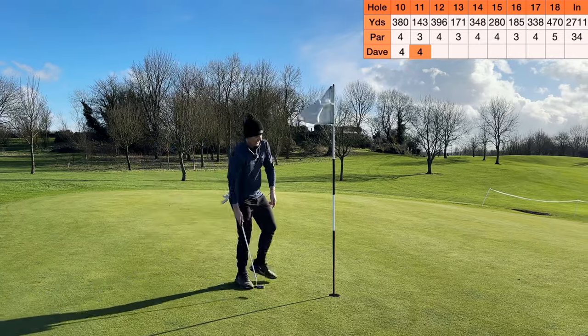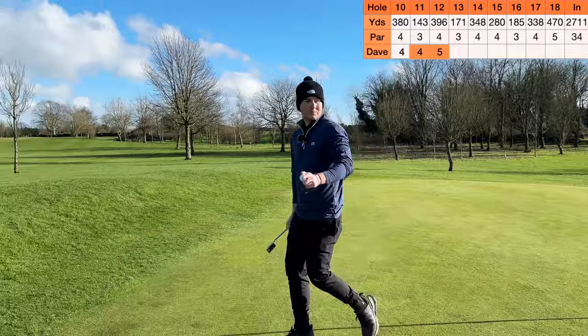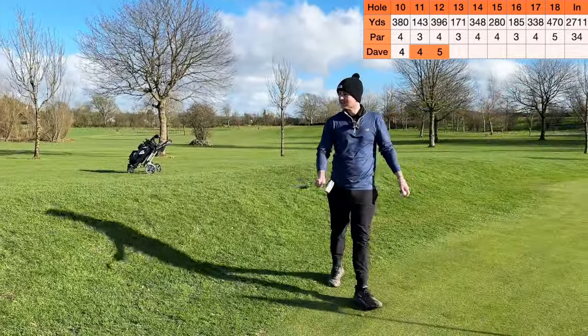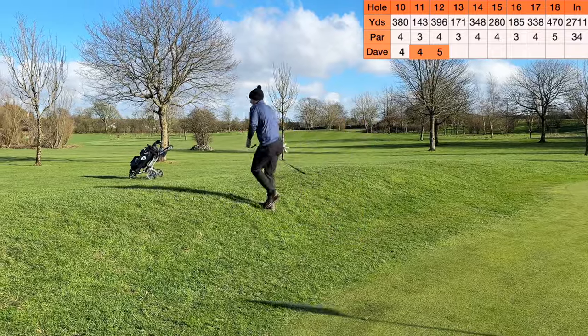Finally, yes. Thought I was never going to get that. There we have it, bogey, but I don't know why I'm celebrating that, because I'm there in one, 96 yards, off the back, big bogey. Shouldn't be celebrating that.